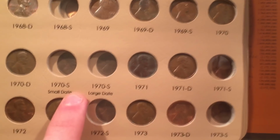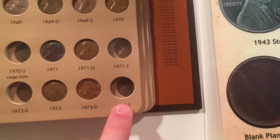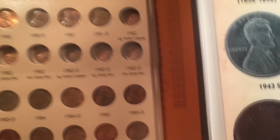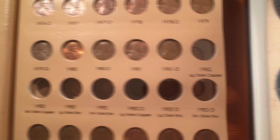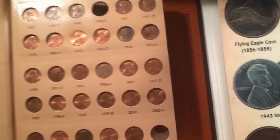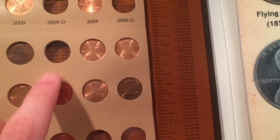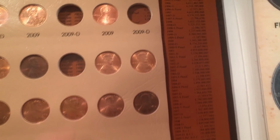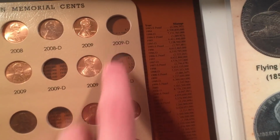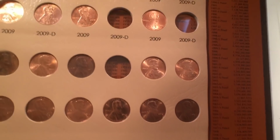Actually, I don't think we found any of the 70S's yet. The S mints are proving to be a little bit harder for me at this point, but everything on this page except for the 1982s, which we have a big pile of right there, is full, so that's great. This page is only missing 2. We need the 90D and the 2003 Denver. And then this page is only missing one other than the 2009s. We need a 2011 Denver and only 3 other 2009s, all with a D mint mark. So this is filling up way faster than I thought it would.